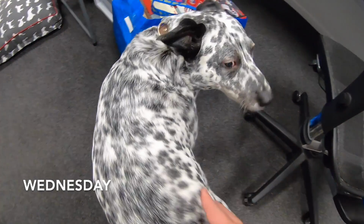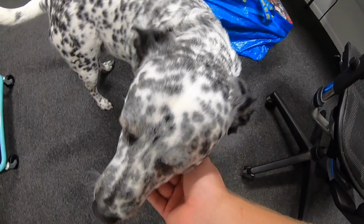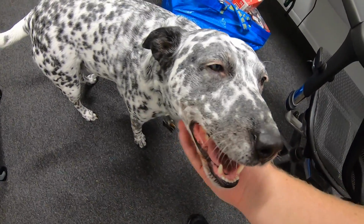This morning, I brought my dog to work with me. This is Crosley. Some of you guys have probably seen him in some older videos. He is a Dalmatian and Blue Heeler. He's been staying at home during the day, but our foster daughter is back to school now, so he's been at home by himself. So I thought I'd start bringing him to work with me a few days a week.